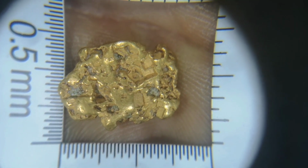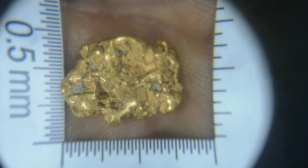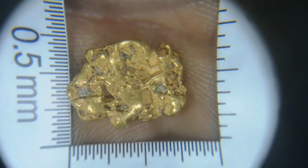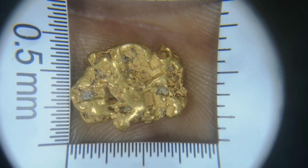Hold on. That kind of looks like a skull, bro. Like right here. Here's the sockets. Look at it now. Oh yeah. In the top right corner, you can see three or four of them all next to each other. It's like someone took a punch and punched it a bunch of times.